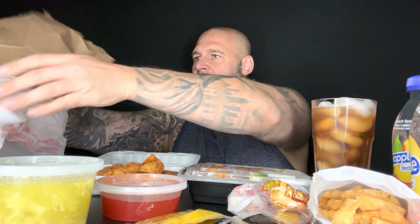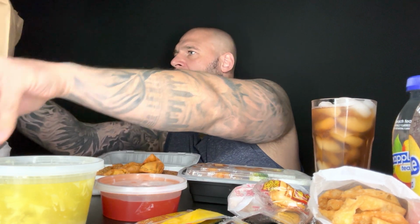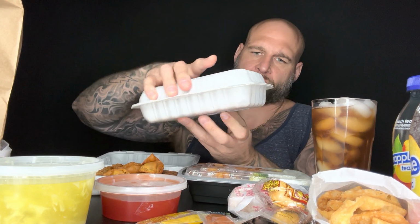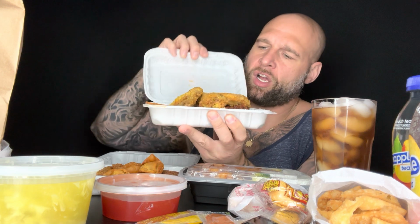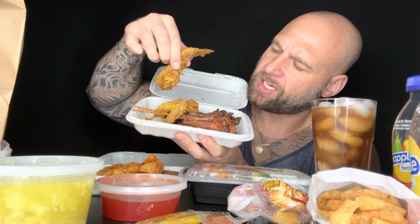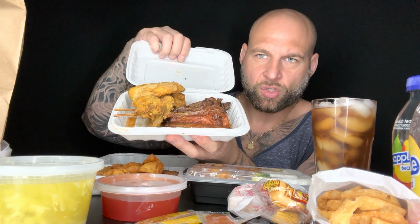And then what else do we have? Oh wow, there's a whole nother. More sauces. What do we have here? Oh yeah, more of that poo-poo platter. We got the fried chicken. I always loved the fried chicken from Chinese food places. We have teriyaki chicken, and we have 2 of the pork ribs. So I'm looking forward to that.